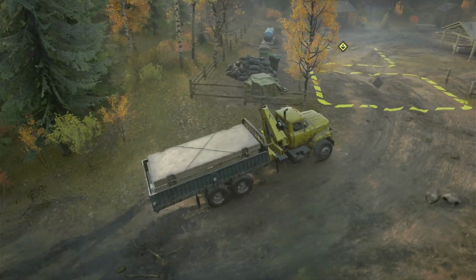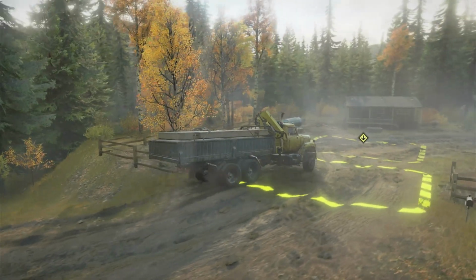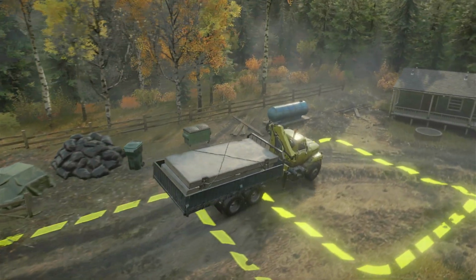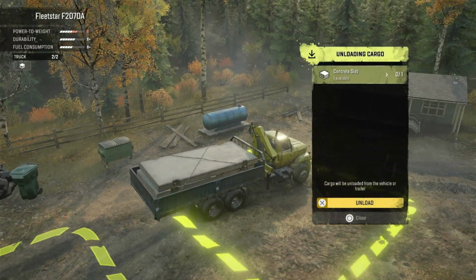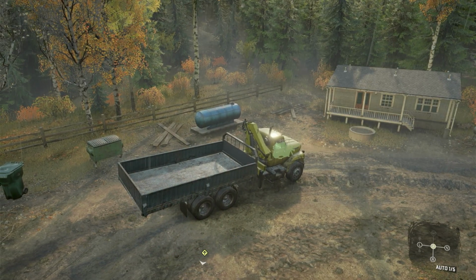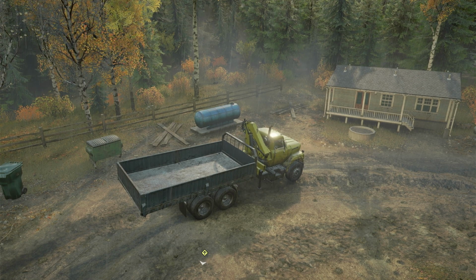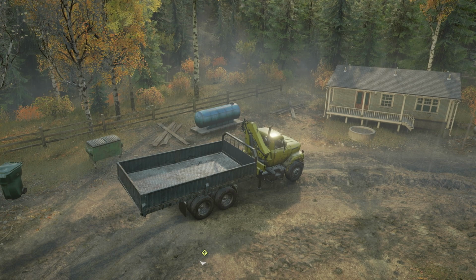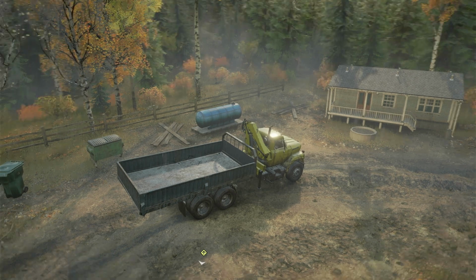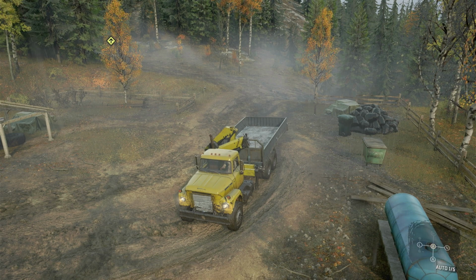So we made it to the house. Wonder what he's going to use this concrete slab for. There you go. That is your concrete slab. 3,000. That's going to put our prize funds? No. That is going to put our money funds, our bank accounts, over the 10,000, which is absolutely amazing.